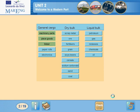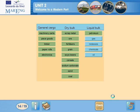Piece goods. Timber. Paper rolls. Electronics. Scrap metal. Ore. Fertilizers. Grain. Soybeans. Cereals. Sodium carbonate. Sand. Coal. Petroleum. Gas. Molasses. Chemicals. Oil.